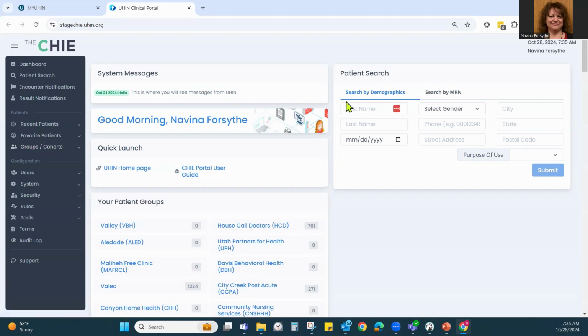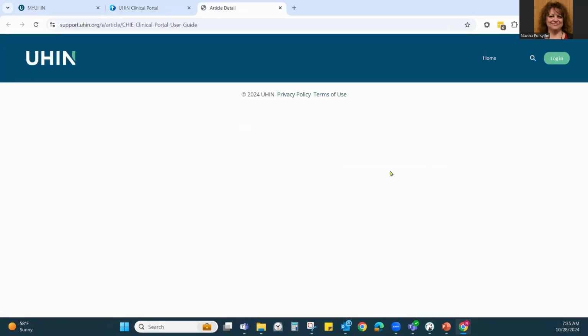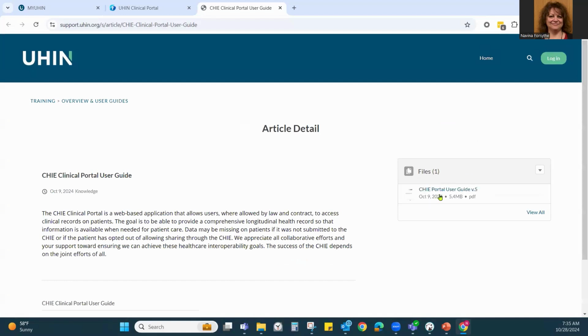The default cards of the dashboard include system messages. This card will appear only if UHIN has posted messages for users. The greeting card, the quick launch card, which provides some links you might find helpful. I especially want to point out the link to the CHIE Portal user guide, which takes you to our Knowledge Center and a PDF of how to utilize the portal.